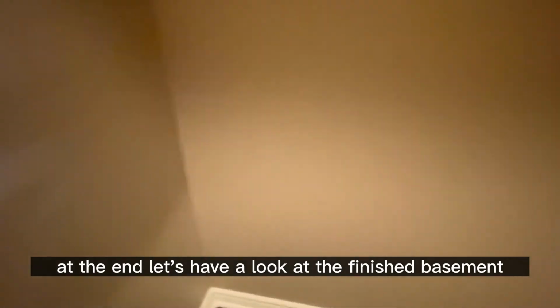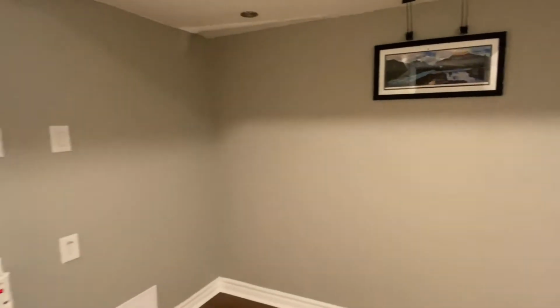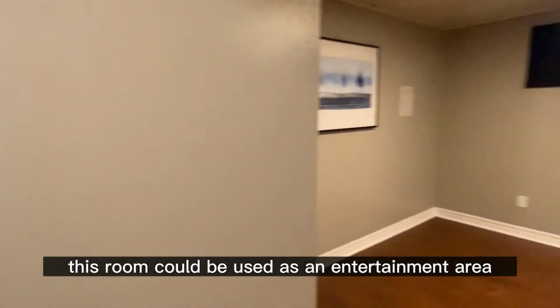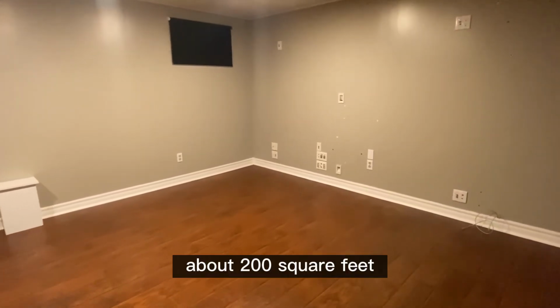At the end, let's have a look at the finished basement. There are a lot of pot lights. This room could be used as an entertainment area. It's pretty big, about 200 square feet.